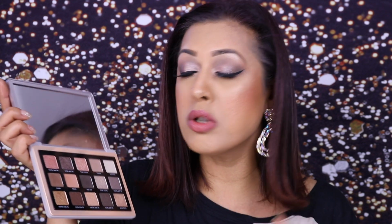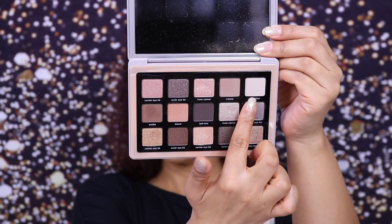It's cool and neutral toned, like she has said. For those people that don't like cool tone palettes, by all means check out the Natasha Denona bronze palette, for example. That's full of warm tones. This is for people who like cool tones, and to be honest, a lot of brands tend to lean always more towards warm tones anyway, just because that's normally what the preference is for a lot of people. So I do like the fact that she has kind of bucked the norm slightly and come up with a fully cool toned and neutral toned palette.